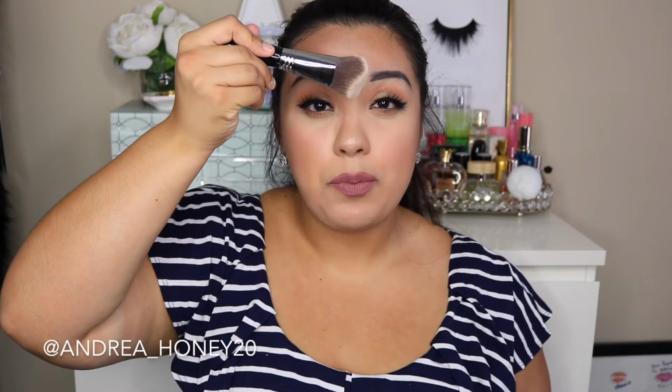I love that the bristles are kabuki, so they are densely packed on there to really be able to blend out product, but they also aren't so densely packed in there that it becomes very hard to do. It's just a very easy brush to use with your foundation. And if you're like me and you like to do your brows first to get it out of the way, this works perfectly to get right in here and then just go perfectly around your brows without screwing them up.